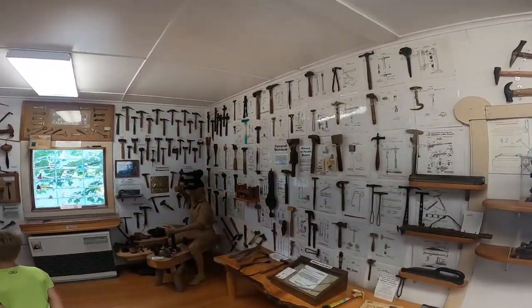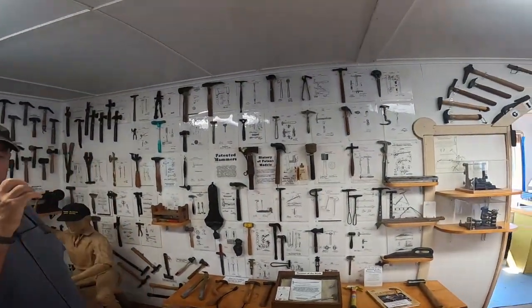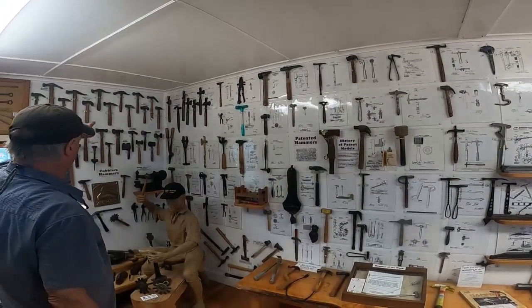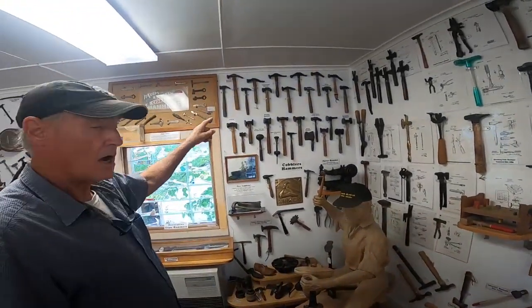Look at the patent wall, all the different things that people thought: if at this point I can hold on to this long enough, I'm going to make my living. I'm going to make a killing. Unreal. As you know, we got blacksmiths over there, but over here is cobblers.